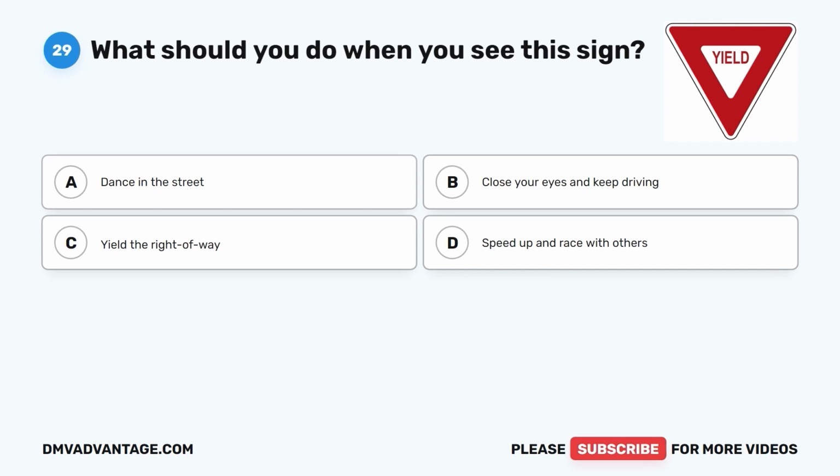Question 29. What should you do when you see this sign? A. Dance in the street. B. Close your eyes and keep driving. C. Yield the right of way. D. Speed up and race with others.